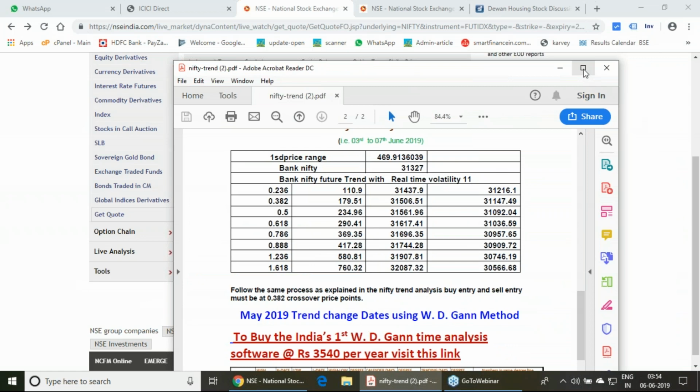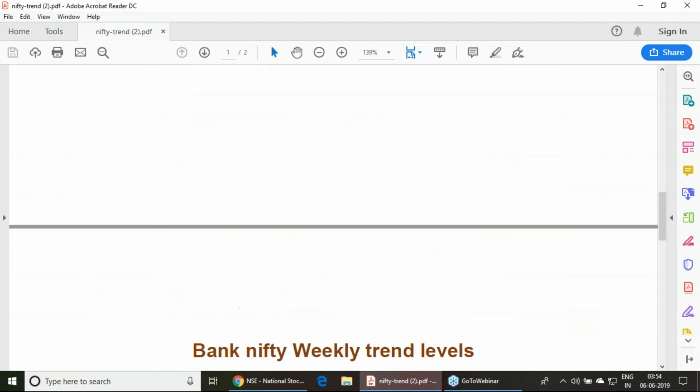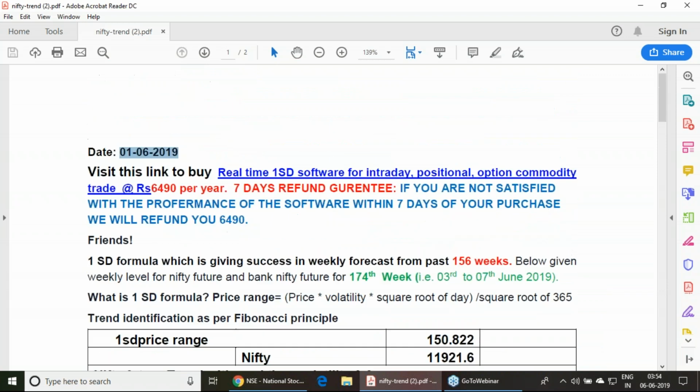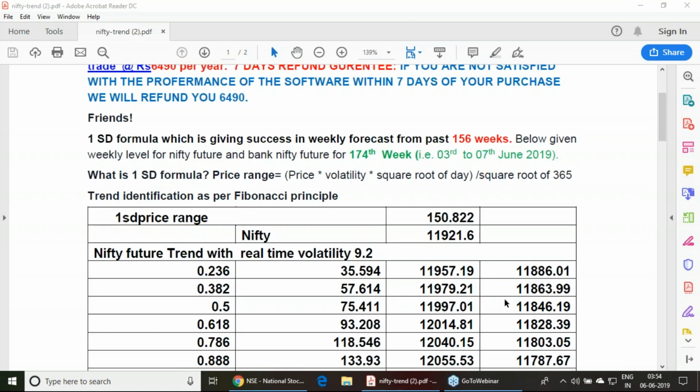So this is what the one standard deviation software's performance is. This software gives similar success in intraday trade. The trend calculations happen using one standard deviation, and the real-time volatility gives similar success in intraday trade. Thousands of traders are estimating this particular software. Those are the buyers of this software.